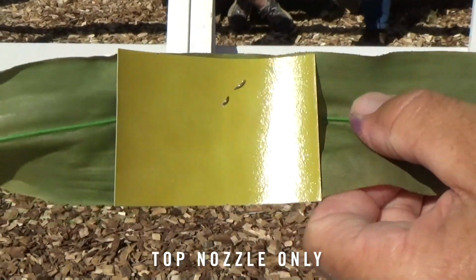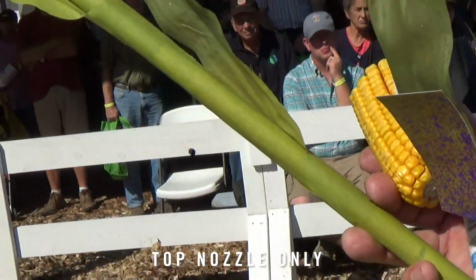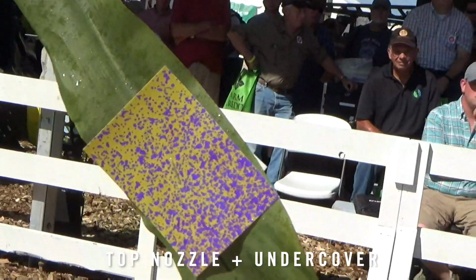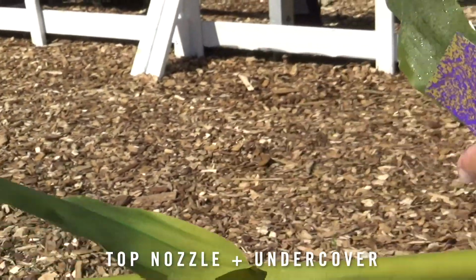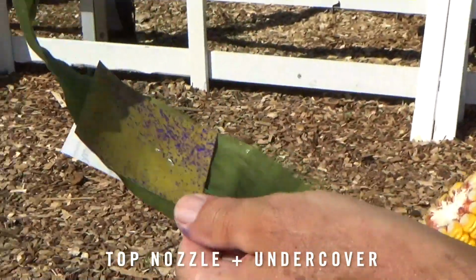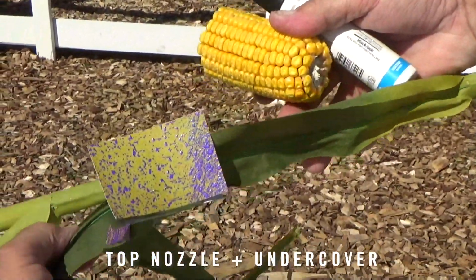Come over here, I think that's the last one that we have. Let's take a look here at Undercover. I expect the top to look pretty good. I think if you look at all 3 of these on top, then we start looking at the bottom. There's the bottom on that plant, the second one down, first one from the top. This one here would be your ear leaf.